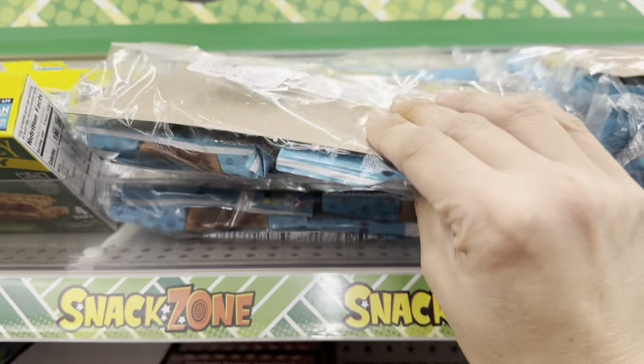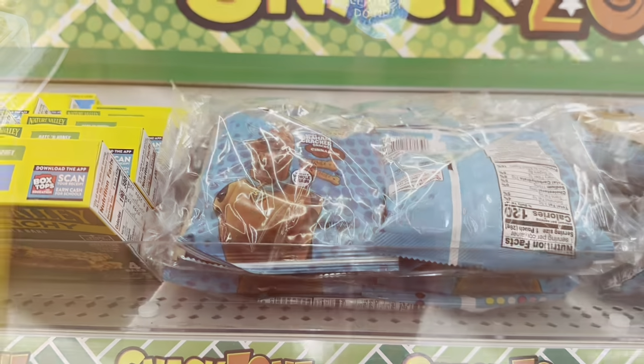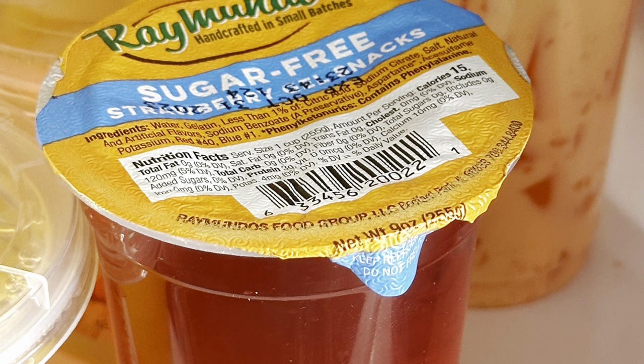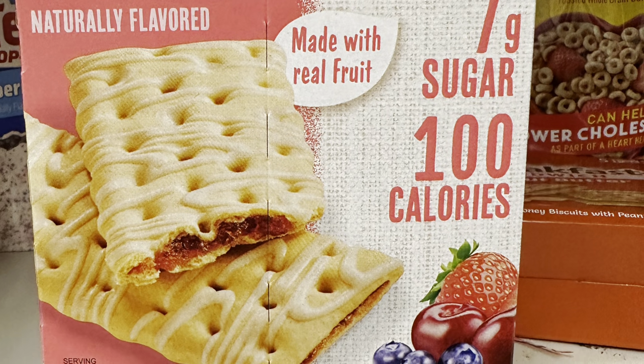These Scooby snacks, not in the box, you're getting a 5-count. Awesome deal on that. In the refrigerator, this large 9-ounce size of sugar-free Jell-O, just a single one for you. These 7 grams of sugar, 100 calories, fruit bars.